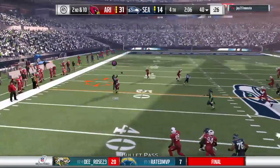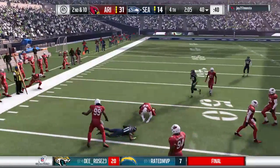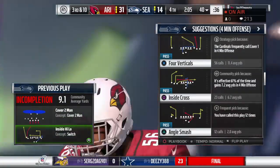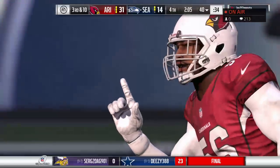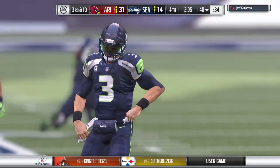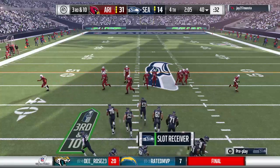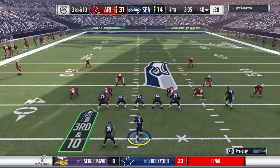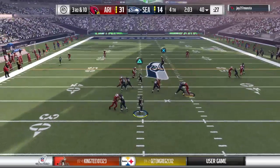Again on 2nd and 10, it's Wilson. And incomplete there. A nice hit jars the ball free and brings up 3rd down. And this will probably be the last play they can squeeze in here before the 2-minute warning. Defense always has to be careful in this situation. A lot of teams like to take a shot.